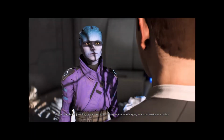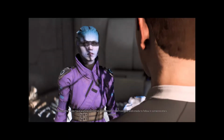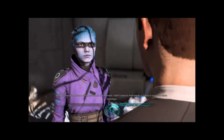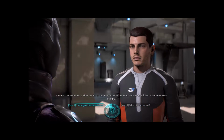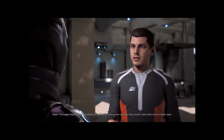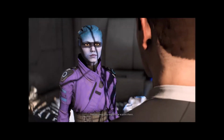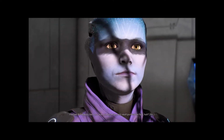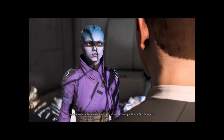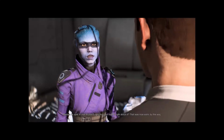This museum reminds me of being on Haitiana during my indentured service as a student. They even have a whole section on the remnant. I didn't come to Andromeda to follow in someone else's footsteps. Don't worry, PB. The Angara barely have a foothold. Sure, they live among the ruins, but they haven't seen what we've already seen. You might have a point there. Bet nobody here has ever outrun an ancient vault purification field, huh?